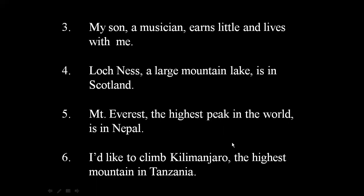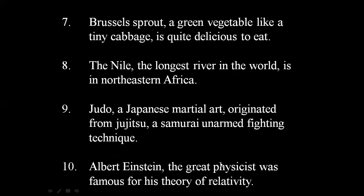Number two: my son, a musician, is not little and lives with me. So the nouns in apposition are my son, a musician. Loch Ness, a large mountain lake, is in Scotland. Loch Ness, a large mountain lake. Mount Everest, the highest peak in the world, is in Nepal. The apposition is Mount Everest, the highest peak in the world. I like to climb Kilimanjaro, the highest mountain in Tanzania. Brussels sprout, a green vegetable like a tiny cabbage, is quite delicious to eat.